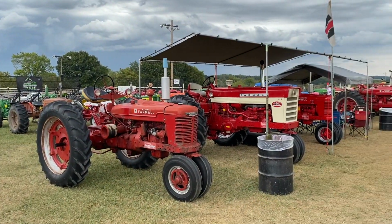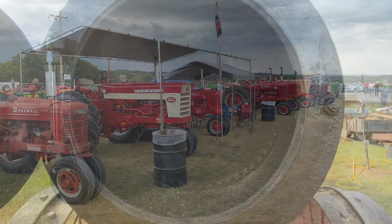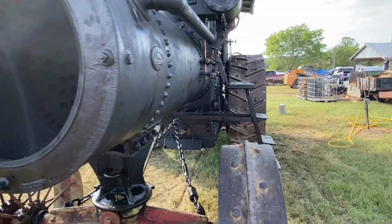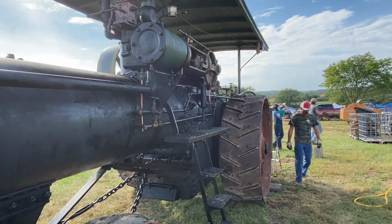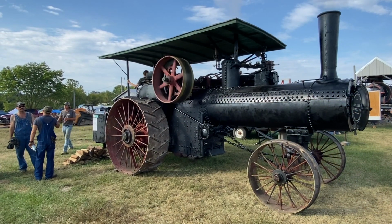So here's the Lincoln County Old Threshers Association steam show. This is the steam engine they normally use to run the sawmill. I got there pretty early on Saturday, so they were still working on getting it heated up, get it going, and did not hook it up yet to the sawmill.